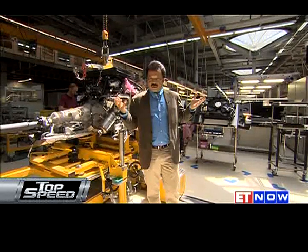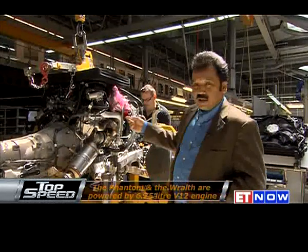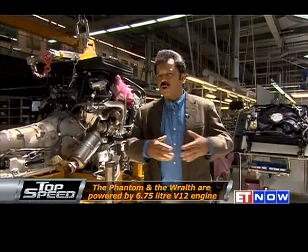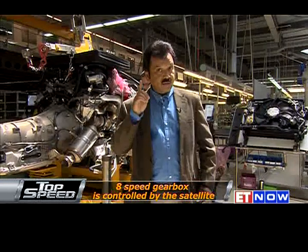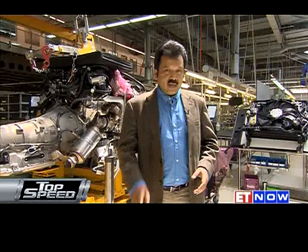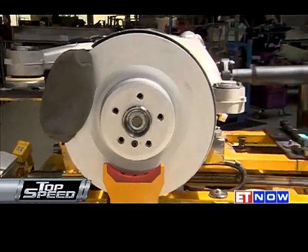It's said that a Rolls-Royce car might not proceed, but it never ever breaks down. And the reason for this is this. The V12 6.75 litre massive engine, which is almost handcrafted. And this is mated to an 8-speed gearbox. This gearbox is controlled by the satellite, which knows exactly where you're driving, and accordingly it can upshift or downshift, making the drive really easy and convenient for you, as well as smooth.